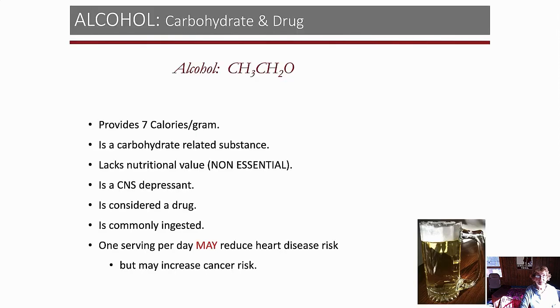Alcohol is a carbohydrate and a drug. It gives us 7 calories per gram, and as we've said before, it is non-essential. It is, however, a central nervous system depressant, and therefore it can be considered a drug.